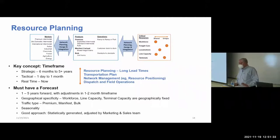And that is based on customer input. You want to tie back to what your customers are going to do, if you can. That lets you tie to the marketplace, and makes you a full partner in the customer supply chain. The forecasts must have geographical specificity. Workforce, line capacity, terminal capacity are all geographically fixed.